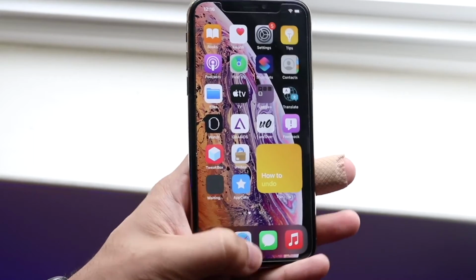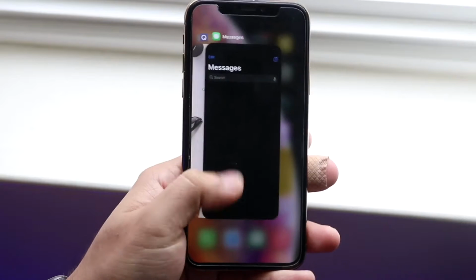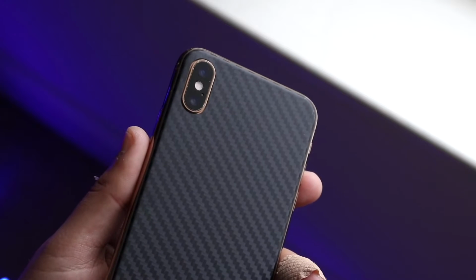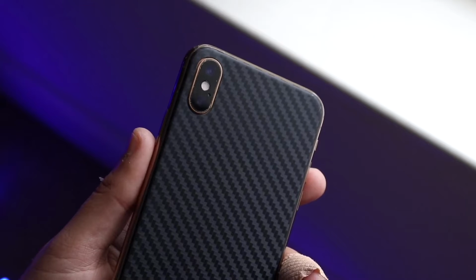Dual camera setup on the top of the specific device as well, which I'll go ahead and hit on right now. It has a dual 12 megapixel sensor. You have that 12 megapixel wide angle lens, and that 12 megapixel telephoto lens. So no ultra wide sensor here, which may be a big deal to some people.